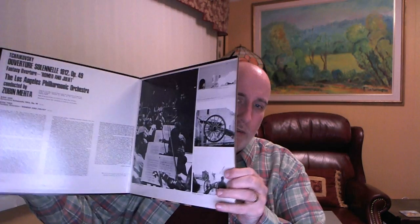Next record is Tchaikovsky's 1812 Overture, performed by Zubin Mehta, conducting the Los Angeles Philharmonic Orchestra, with original Civil War cannon, bells, and carillon by Moss Row Carillions. And there's Mehta again on the back. And here's the inside cover. And this is on a red London FFRR label.